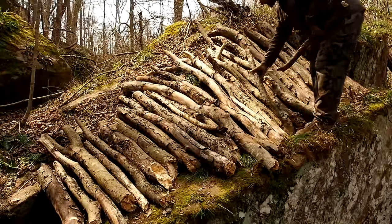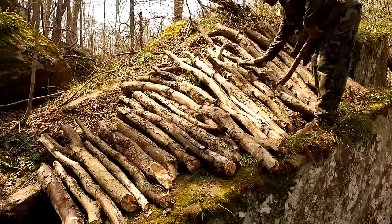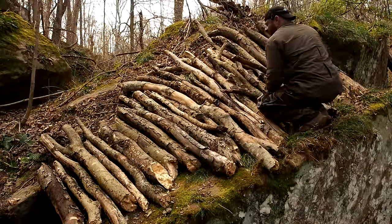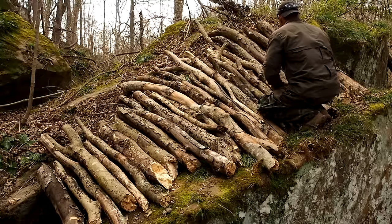So gaps like this, I was landing small ones inside there. Again, I'm not concerned with rain tonight. I'm more concerned with wind. And anything I can do to get out of that wind.